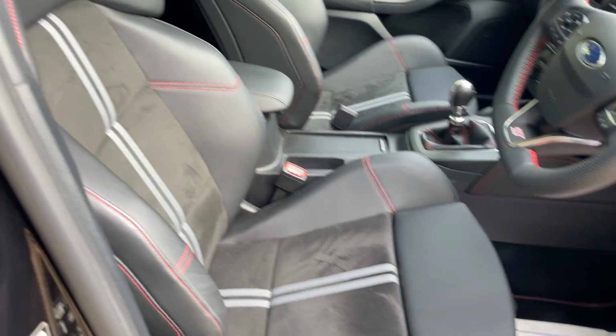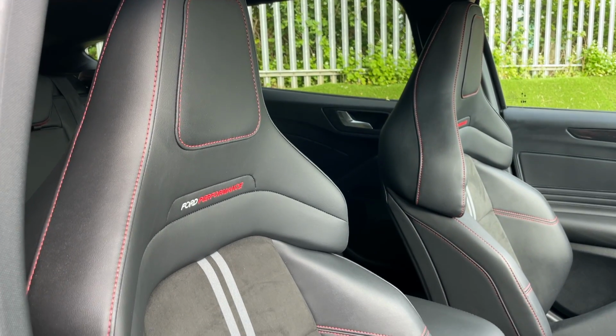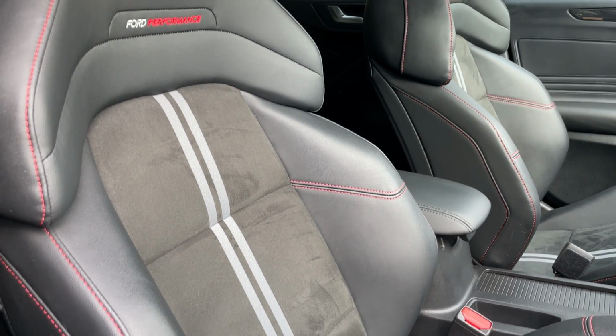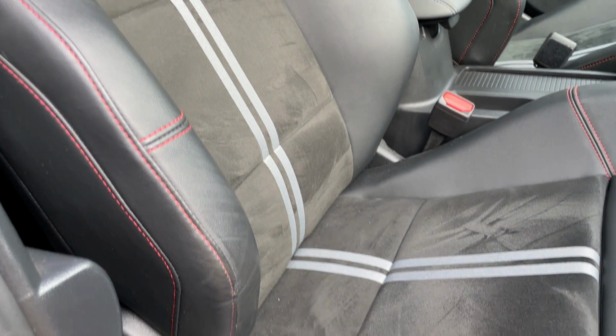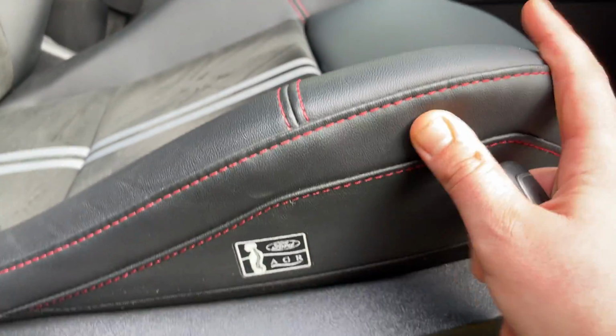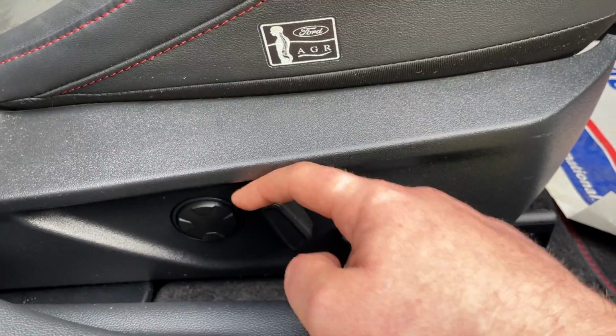Now we can show you these beautiful Ford Performance bucket seats. So again, you've got the lovely leather leading into suede, Ford Performance on your neck area there, embroidered into the seat, coming down like so. Very good condition leather. We have the AGR technology there, so some sort of spine technology, keeping you nice and comfortable.